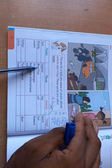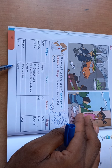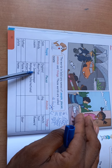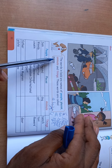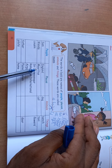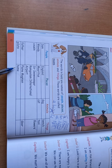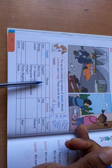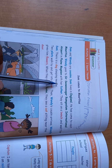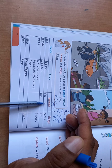What about England, Mauritius, Sir Siusagar Ramgoolam International Airport, Plaine Magnan and home? Here we are referring to places. And when we are referring to places, as we do for people, these words are known as nouns. England, Mauritius, Sir Siusagar Ramgoolam International Airport, Plaine Magnan and home are the names of places, and we can find them in the text that we have read earlier. What about dog and cat? You already know that dog and cat are animals.